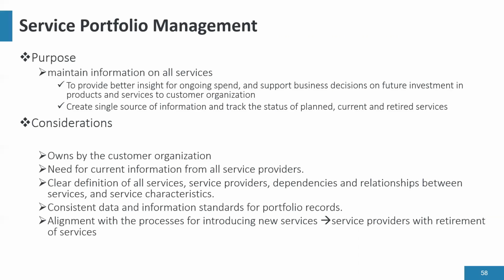For example, let us take network as a service, which has all the services like monitoring, performance of network, network as a CI, network as a service, all sorts of things. What is the ongoing spend? What are the business and services under network? Like if you take the example of SLA, who is the primary sourcing partner, contract information, support model, current performance of various services like metrics or KPI information, all that is supposed to be part of the portfolio. So basically what we are trying to say is that it creates a single source of information and tracks the status of planned, current, and retired services.